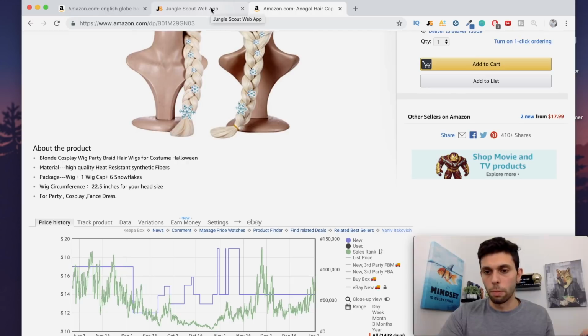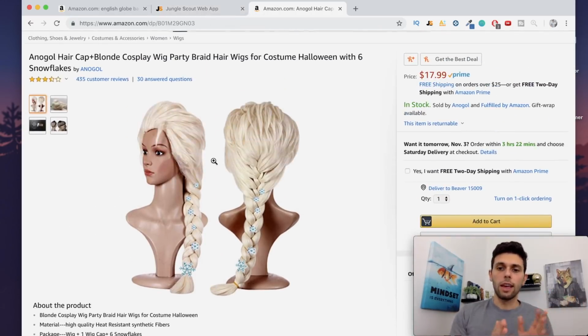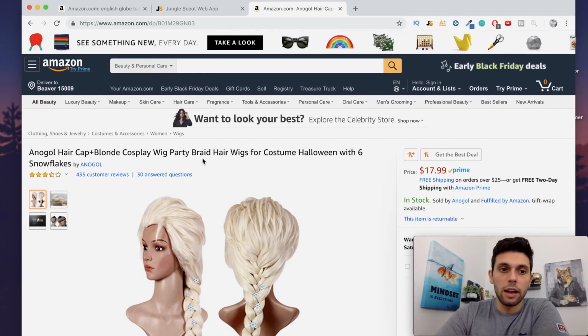And also, it's a cool product research method. And like I said, you can also use this for stuff like weddings and parties. So guys, those were the product research methods. I hope you did enjoy them. They're absolutely some of the best product research methods that I've come across in my whole time doing Amazon. And I hope you guys are appreciating this.